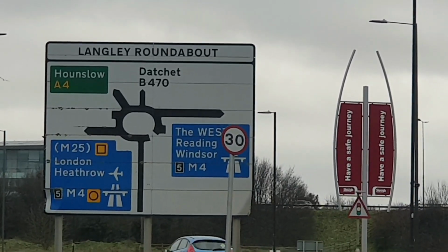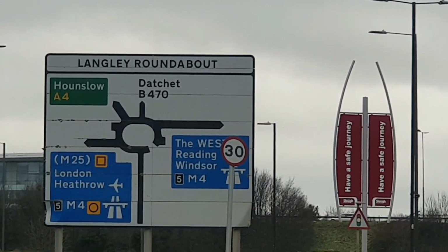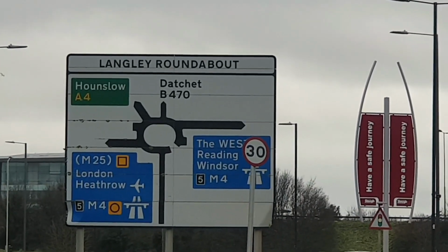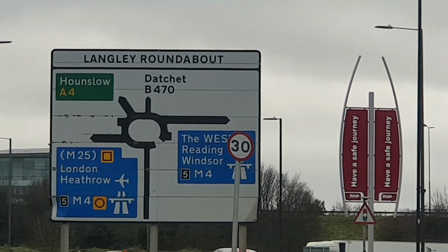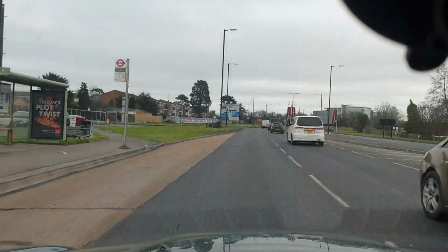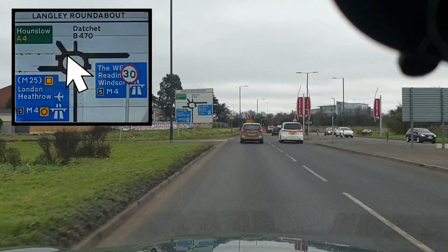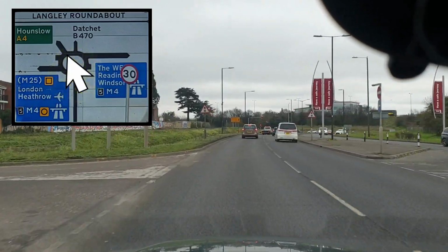And the first one we are going to do is Hounslow A4. Sorry, I said A40. So now on Langley Roundabout, we will be taking the second exit towards Hounslow A4.